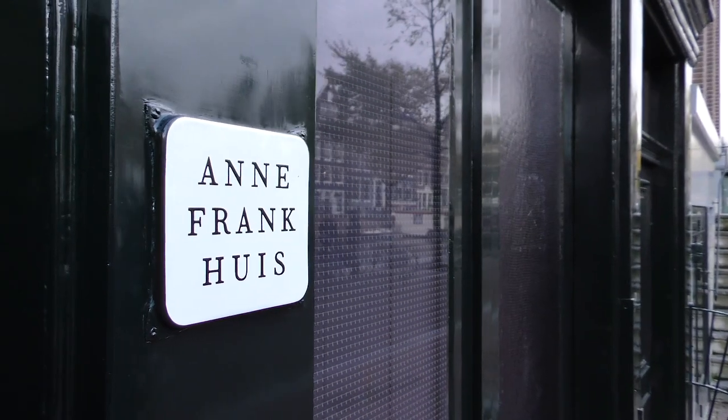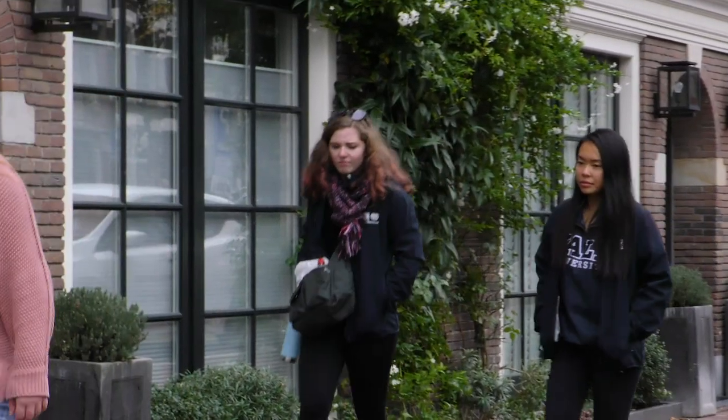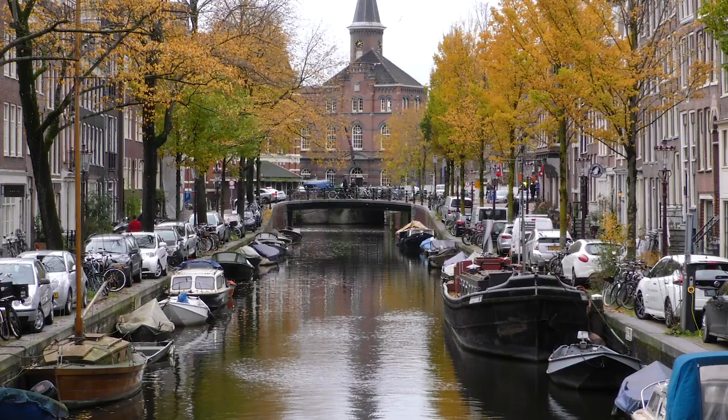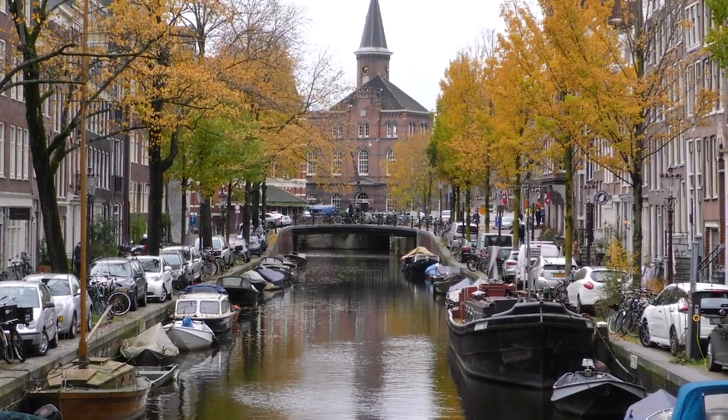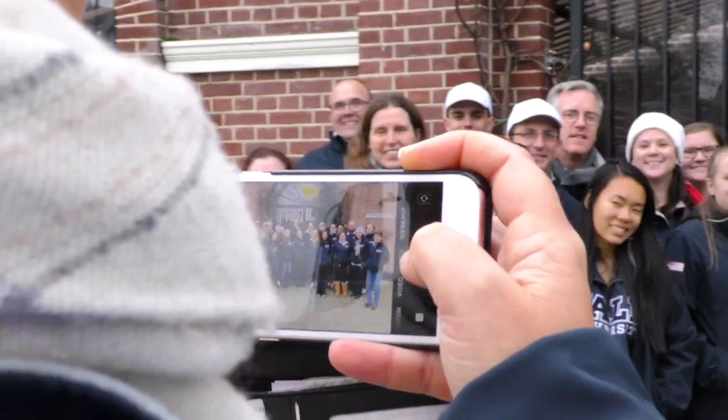First impressions, how do you like Amsterdam so far? It's beautiful. I've never seen a city like it before. I mean, with all these narrow buildings and the narrow streets. The Netherlands is really cool. It's very condensed compared to the U.S., but in a way that's like everyone's friendly and going by. It's really cool.